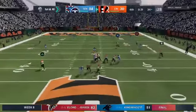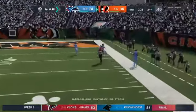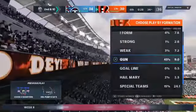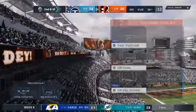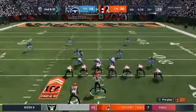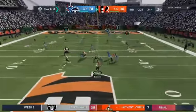Trying to shake off the interception from the last drive. He'll look to throw. And this one's incomplete. As soon as I saw him break contain and get outside, my first thought and my eyes gravitated downfield because nowadays, most of these quarterbacks, when they do that, they want the big play downfield. They don't want to throw it short. In this case, he took the shot.